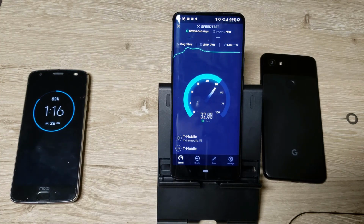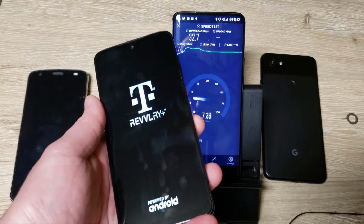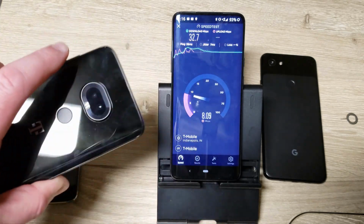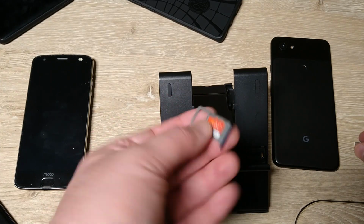Revelry Plus. All right, now I'm gonna put my SIM back in my Note 9, and I'll film the rest of this on the Revelry. So at least we can salvage this video. You can get a little idea of how the camera does. All right, so now I'm putting my SIM card back in my Note 9 where it originally was.